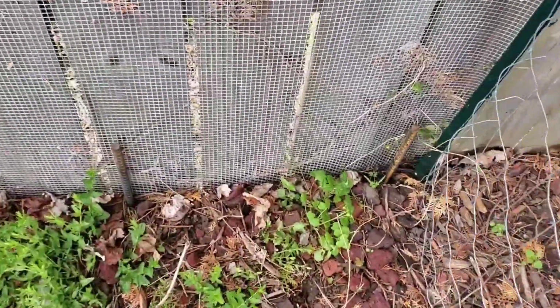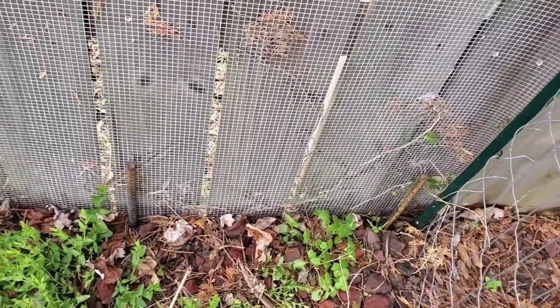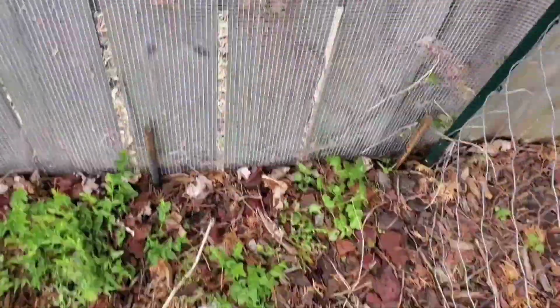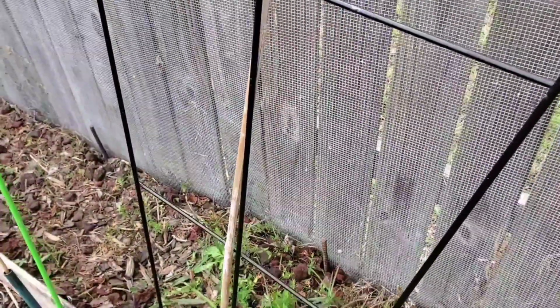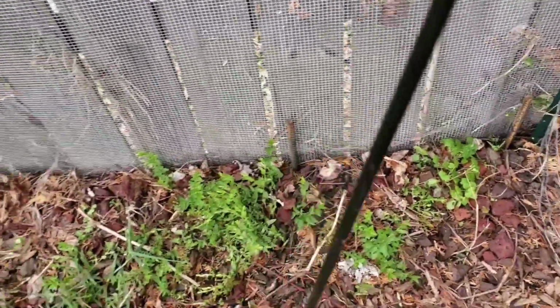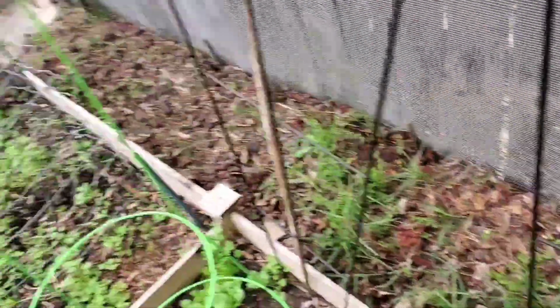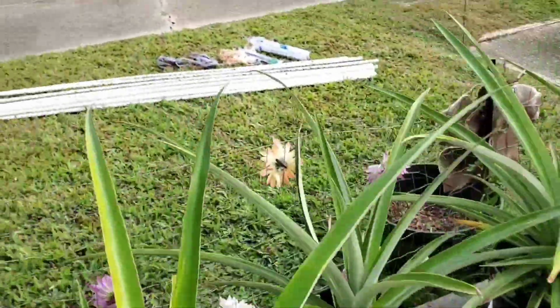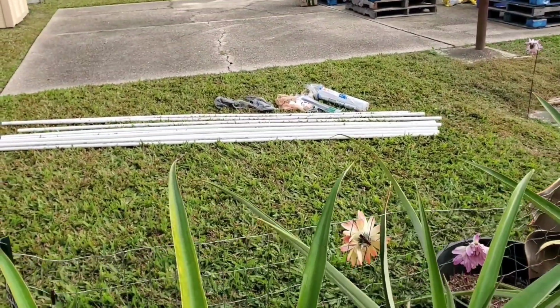Then I'm going to put some little hooks onto each one of these wood fence panels here, to kind of support that PVC pipe a little stronger. Support on that. So let me get started bending these PVC pipes into place.